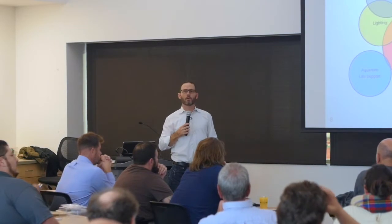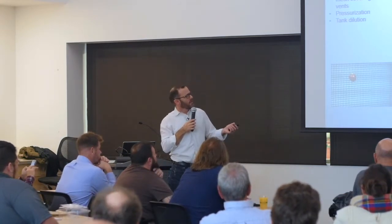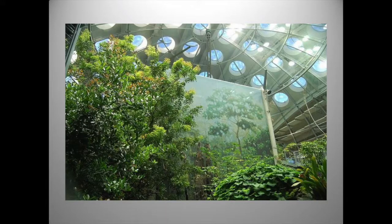Do the plants contribute excess oxygen? Not enough to make any big difference, as far as I can tell. So this is the early one. This is a later picture. I think this is 2017. And it's really quite grown in. Now it's a lot harder to see. There's a lot more birds. The misting system, I think they still use it occasionally, but it's not the primary one.